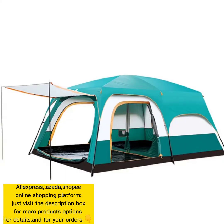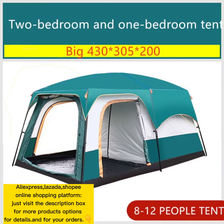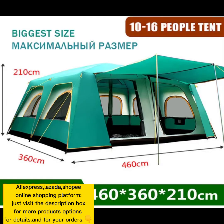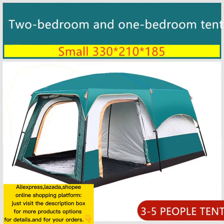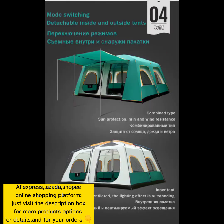In order to let you have a better product experience, there are some buyer protection policies. 1. The following countries support 15 days return without reason: Russia, USA, Canada, Australia, UK, France, Germany, Spain. 2. If necessary, we will provide a new tent pole to replace the old tent pole. You can use this tent to the fullest.